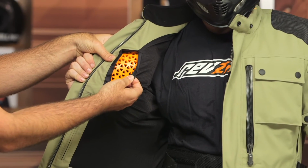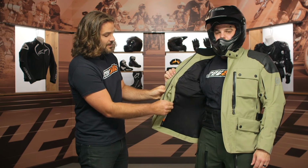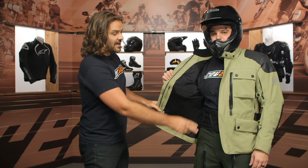You're going to have dual Napoleon pockets at the top. This is actually not one of the Napoleon pockets. This is where the chest armor lives. So you can see the chest armor right there. Below it, you're going to have Napoleon pockets on both sides. And then you are going to have the removable kidney belt.